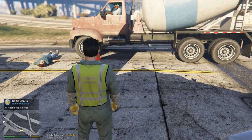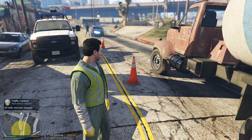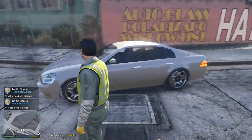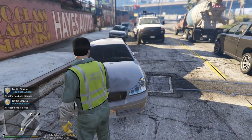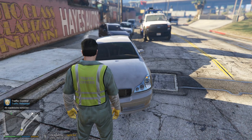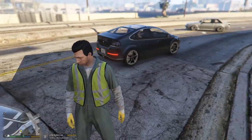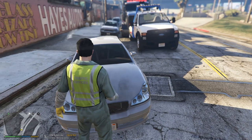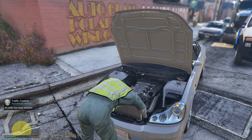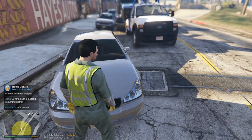Oh, come on. You have to use all these mods to get things to stop properly. Alright, now we're going to take a look at his car for a second. Look at this Uber, man. Okay. It's a woman driver Uber. Careful. Okay, let me take a look at the car real fast. See if I can see what the problem is. Yeah, they're gonna probably have to take a look at it at the shop.